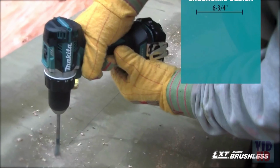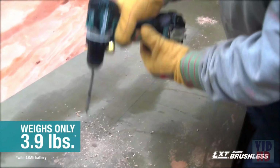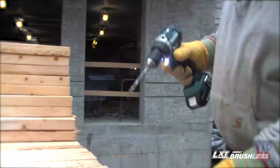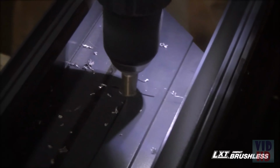What I like about the drill that I use is very compact, easy to use, and no fatigue whatsoever in my wrist, and that's a big deal. It's very important considering how many holes you're going to be drilling a day. You're going to want something that's easy to use and something that's light.